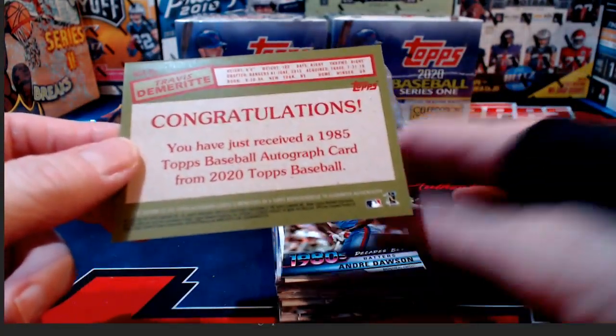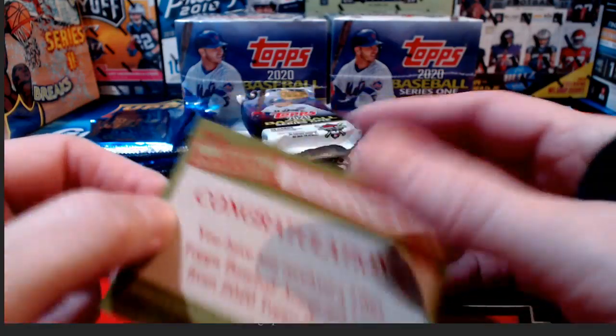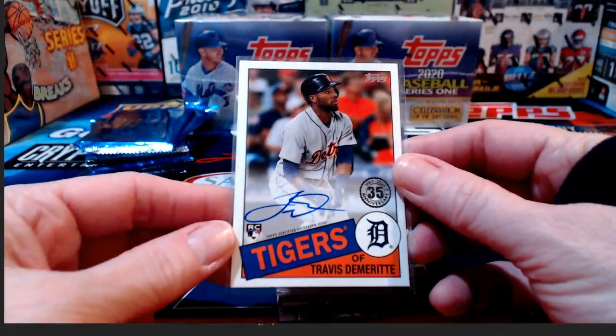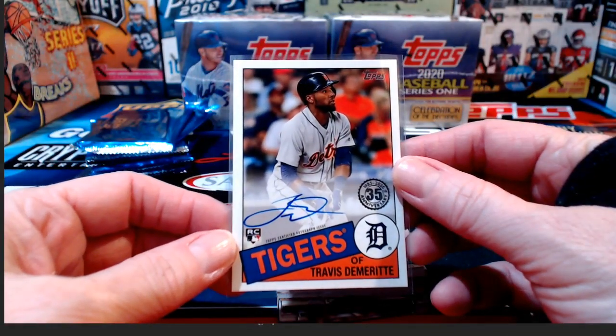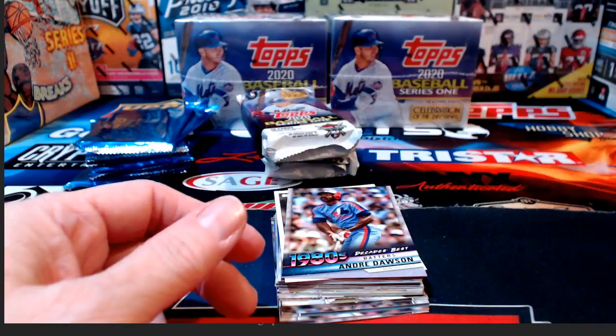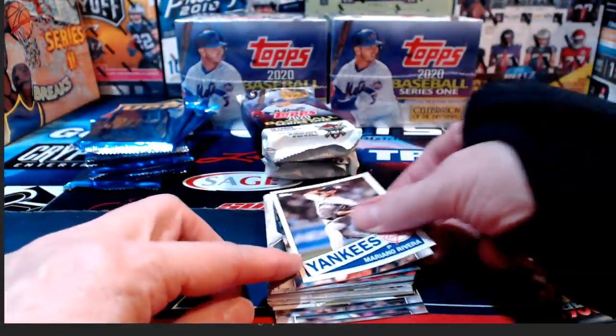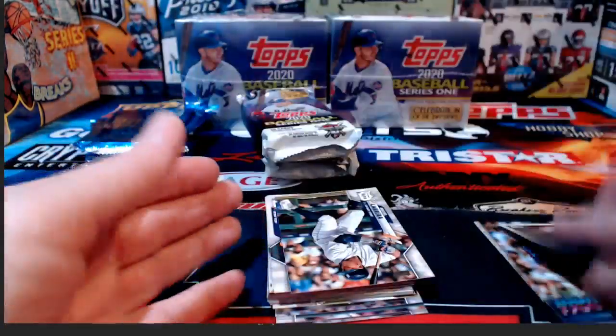And there is our autograph. Is his name pronounced Demerit or Demerit? I think it's Demerit. That's probably totally wrong, but it is the Tigers, which I think, is that you, Flyfish? Maybe that's yours. Andre Dawson, Expos, which is Nationals, Yankees, and Rivera.